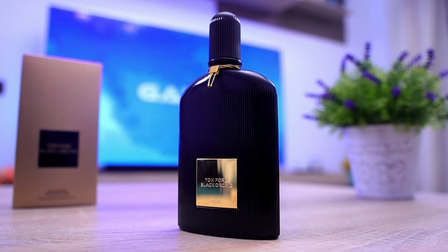When it comes to performance, this isn't a monster fragrance for me. At least it isn't my case. I've seen a lot of people saying that this is a fragrance that performs like no other.